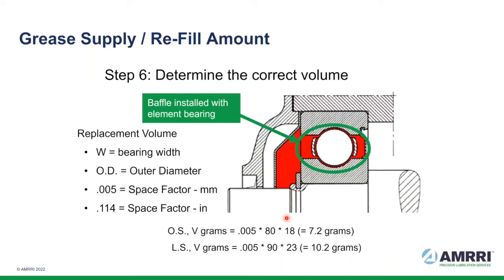Step six, determine the correct replenishment volume. If it's an oil bath, it's relatively easy. We bring the oil level up to the fill line. If it's a grease lubricated component, a bit more complicated. We are interested in supplying a grease that is adequate to fill the void that exists between the two races and around the element between the two axial sides, axial planes of the element.